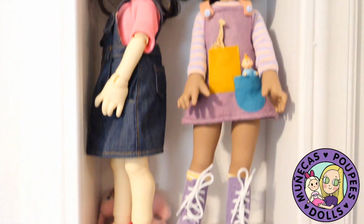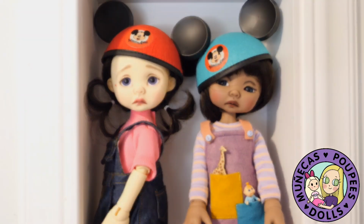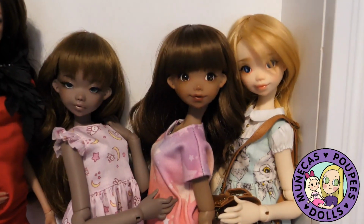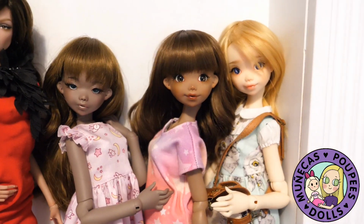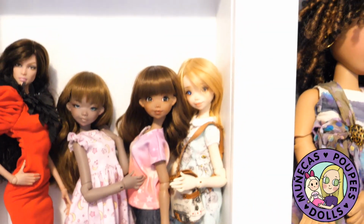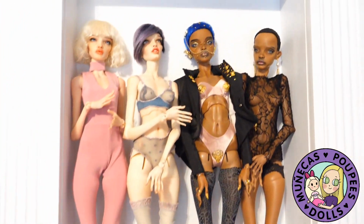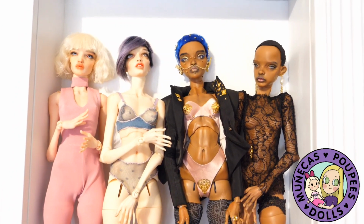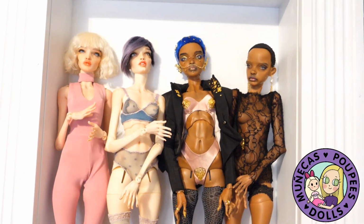But these dolls, I just personally enjoy them and want them for my collection. What if you are wanting to support a friend or an artist or a cause? Of course, I love Atelier Mamoni, Lola. She is one of my favorite artists, and she's also a friend, so I always want to support her work when she has orders. I also love supporting Pasha Pasha. I think she is an incredible artist, and I love, love, love to buy her dolls and support her work.